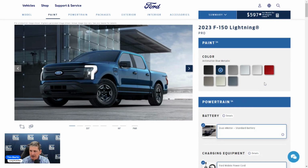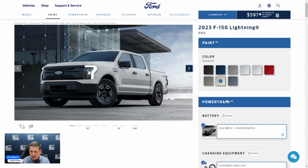We do have avalanche as well. I'm not sure which one of these is avalanche in here. Avalanche, there you go. And that's a lot closer to what it is on the gas F-150. So avalanche is a really beautiful gray. It's kind of a white gray combination there. It looks really good. Carbonized gray is available for this year as well. There you go. We have iconic silver also available. We do have Oxford white. There we go. Oxford white is also available for this year.